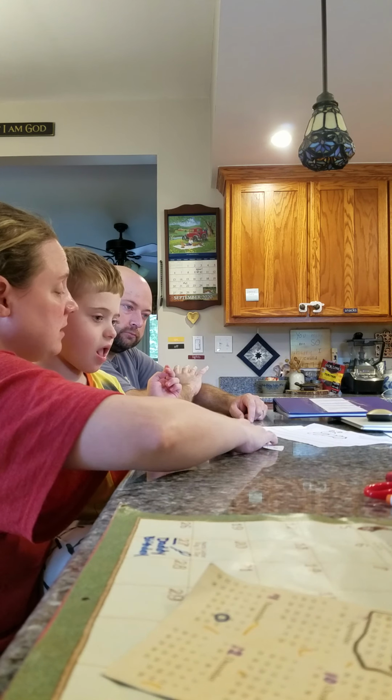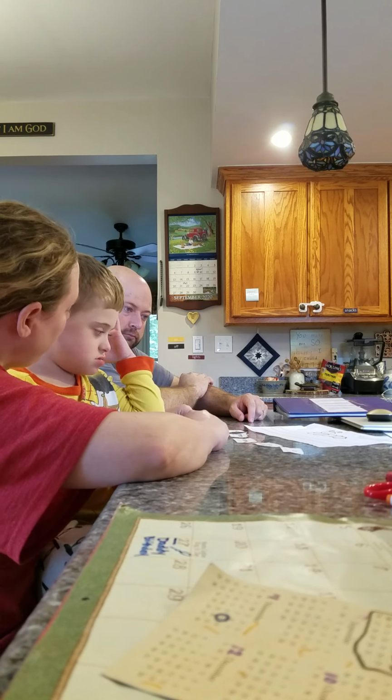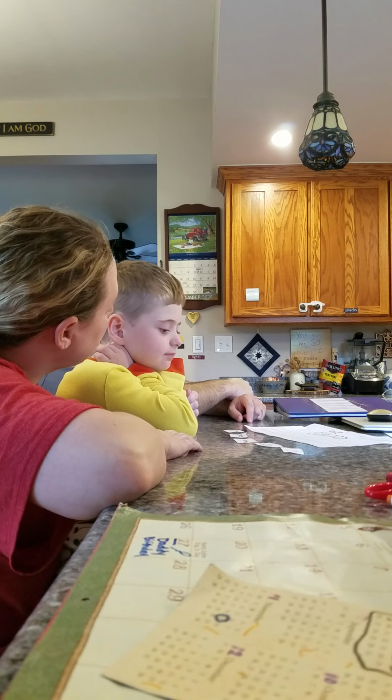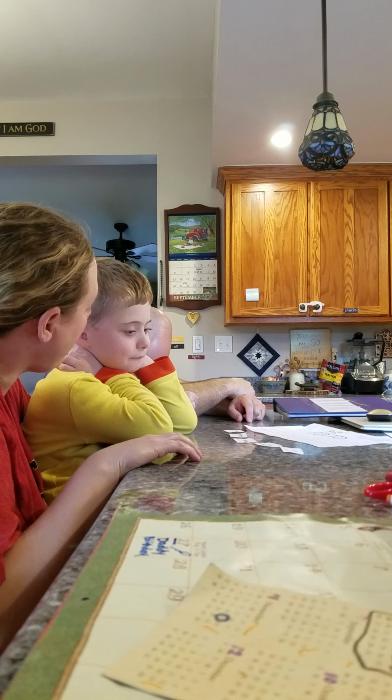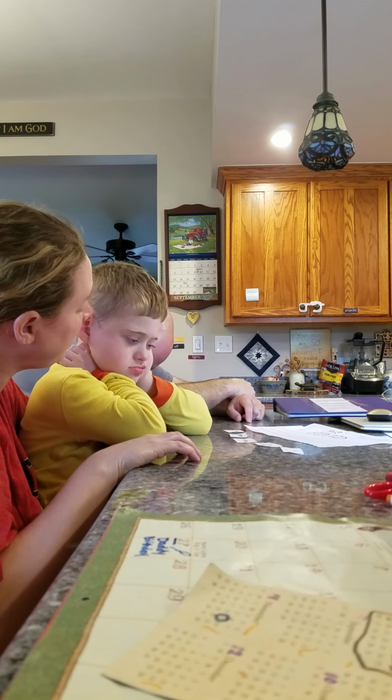When we make a sentence, remember the sentence song. A sentence begins with a capital letter. A capital letter is a letter that's big. A capital letter is not a small letter. A capital letter is big, big, big.